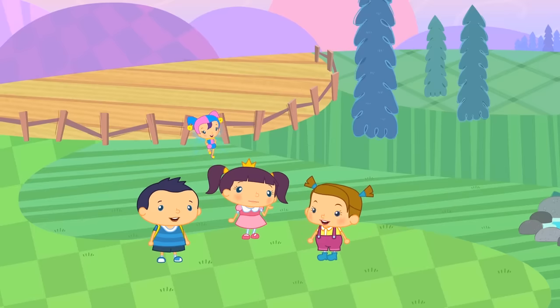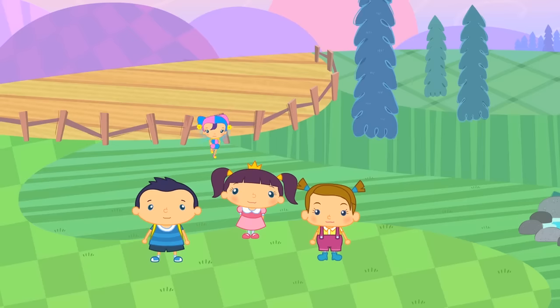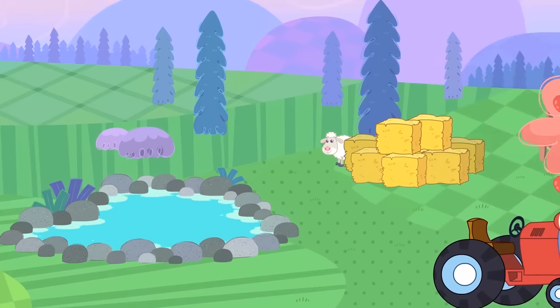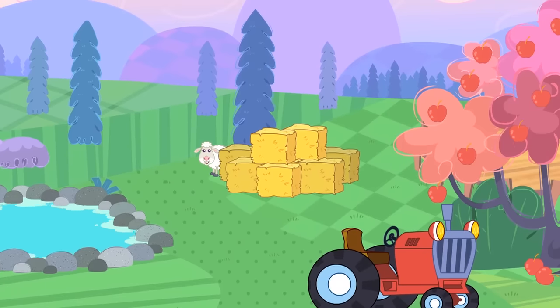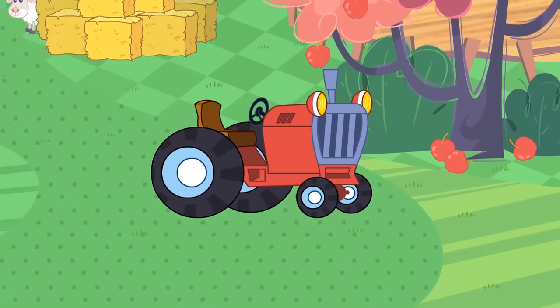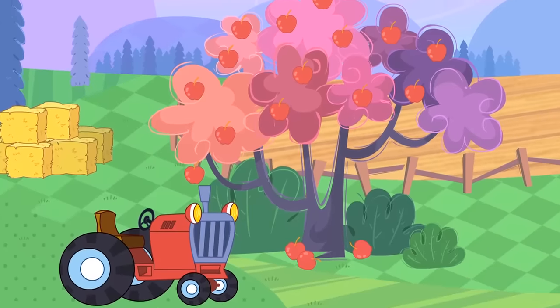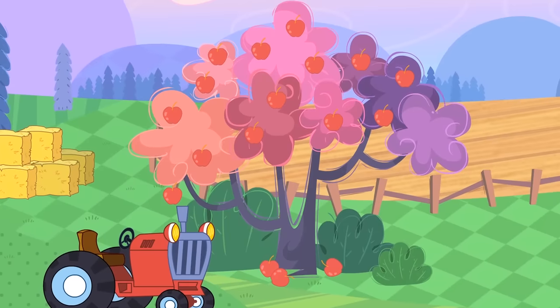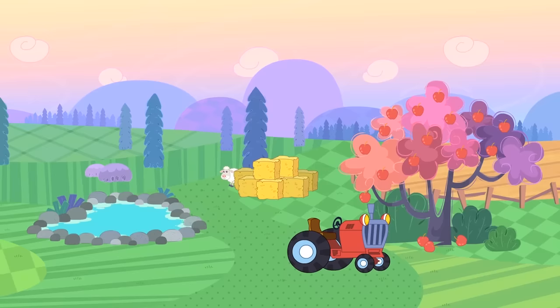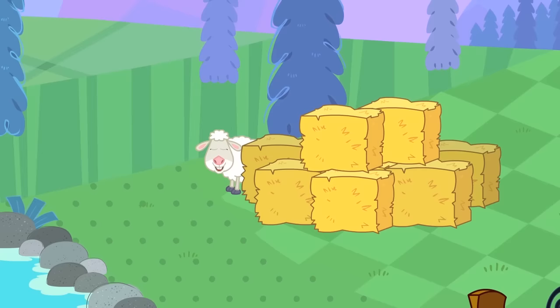We'll find your lamb. Can you help Alice, Brian, and Cherry Berry find Louise's lamb? Is he by the pond? Hiding in the hay? Or near the tractor? Maybe he's hiding behind the apple tree. Look carefully. Can you see him yet? Well done! You found Louise's lamb!